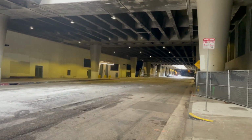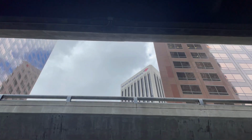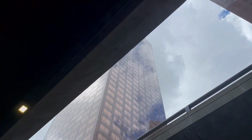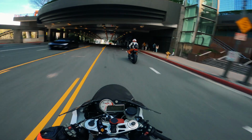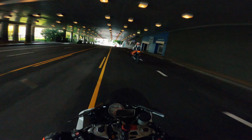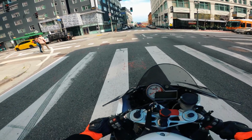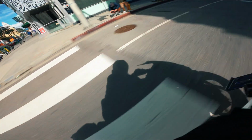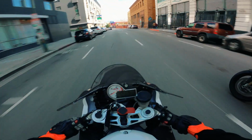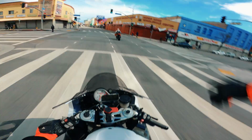Pretty historic tunnel for Los Angeles. A lot of movies have been filmed in this tunnel, and it's just been a set for a lot of things. Look at this view up here. Hell yeah. Hopefully I somehow see that picture.